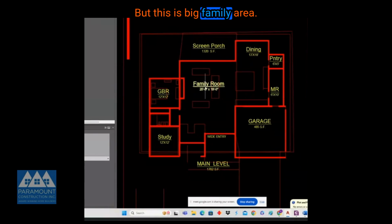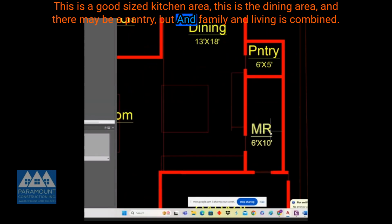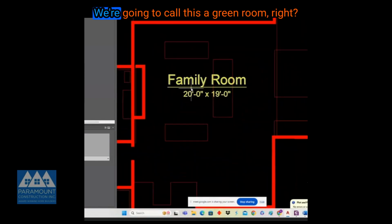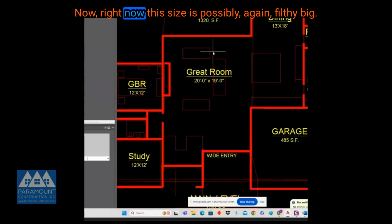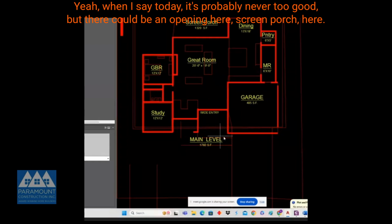But this is the big family area. This is a good sized kitchen area. This is the dining area, and then maybe a pantry. Family and living are combined. So we're going to call this a great room. Right now, this size is possibly still too big. When I say too big, it's probably never too big, but.